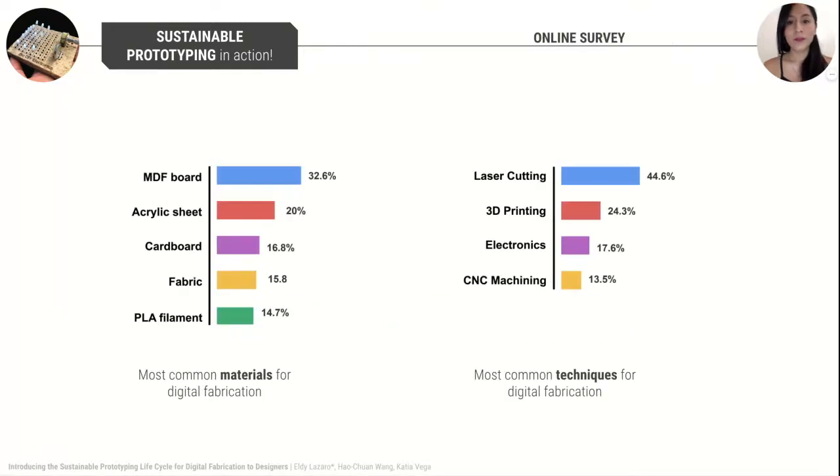In the online survey, we found that MDF is the most common material for digital fabrication, and laser cutting the most common technique used. We used the survey results to design the prototypes we were going to showcase in the interview to experts.